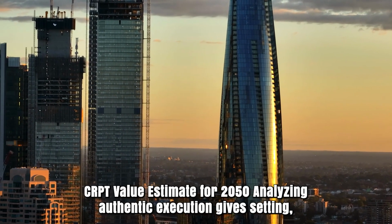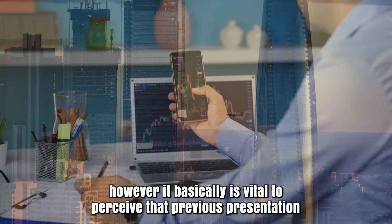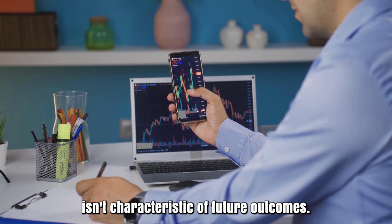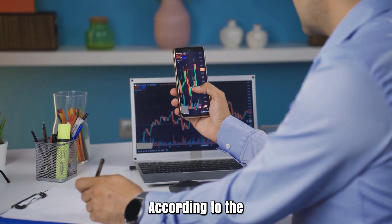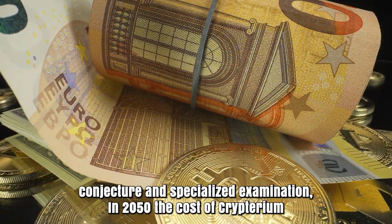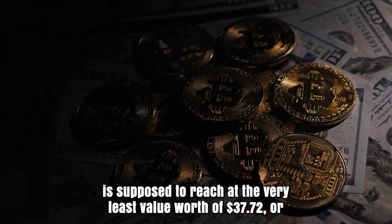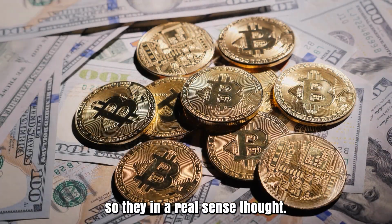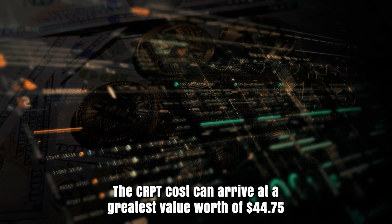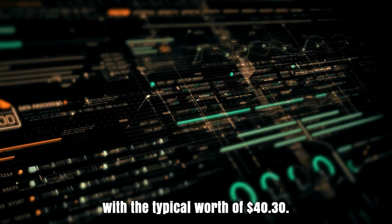CRPT price forecast for 2050. Analyzing historical performance gives context. However, it is vital to recognize that past performance is not indicative of future results. According to the forecast and technical analysis, in 2050 the price of Crypterium is expected to reach at the very least a value of $37.72. The CRPT price can reach a maximum value of $44.75 with an average value of $40.30.